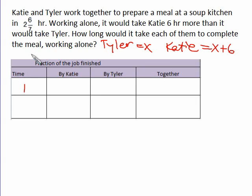For example, if they were working only 1 hour, then I could start a pattern. To see what fraction of the job Katie would get done in 1 hour: because it takes her x plus 6 hours, she gets one job done every x plus 6 hours, or you can look at this as the fraction of the job finished. So Katie gets 1 over x plus 6 of the job done in 1 hour. And Tyler, if it takes him x hours, gets 1 over x of the job done. Together they would get 1 over x plus 6, her part, and 1 over x, Tyler's part.